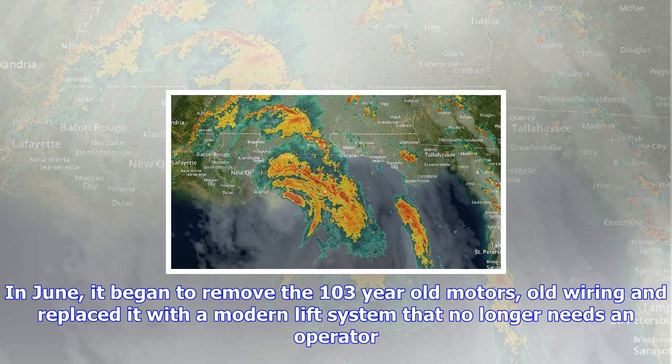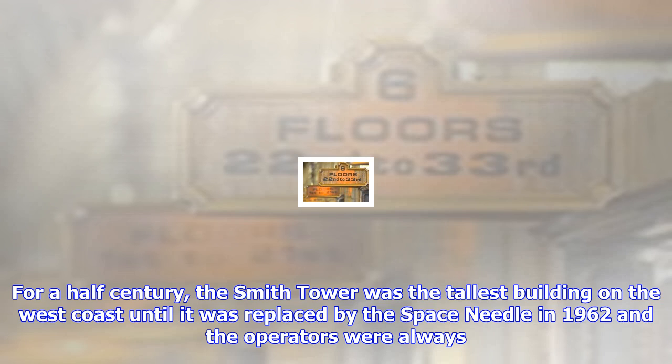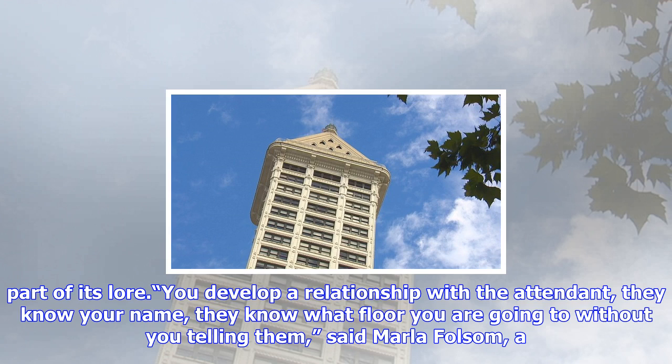For a half-century, the Smith Tower was the tallest building on the West Coast until it was replaced by the Space Needle in 1962, and the operators were always part of its lore. You develop a relationship with the attendant, they know your name, they know what floor you are going to without you telling them, said Marla Folsom, a tenant on the 33rd floor.